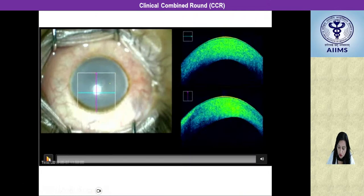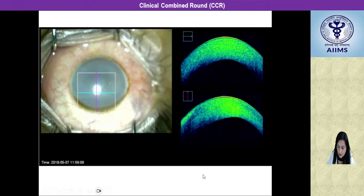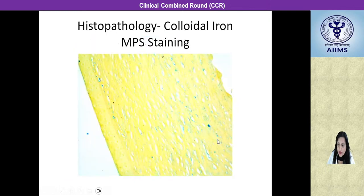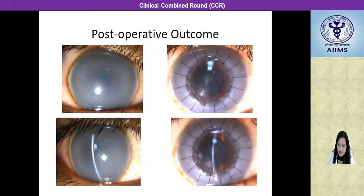Now we have of late acquired this intraoperative OCT microscope, so things have become a lot simpler, in the sense that you can see whether the Descemet's layer is present or absent, and whether you have perforated or not, and you just do the replacement of the anterior stromal layers. If you send this for histopathology, you will see that the Bowman's membrane is atrophic, keratocytes are ballooned out, and granular deposits are there in the keratocytes and intracellular tissue. With colloidal iron, it will show MPS staining, which is expected in these cases.